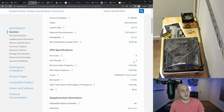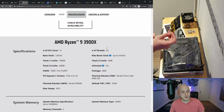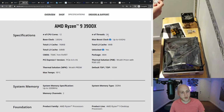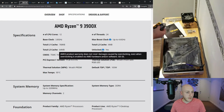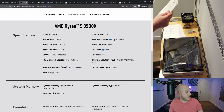So compared to now where I have, what was it here, 24 threads? Yeah, so it's quite a bit more. What's the quick math on that? Like 6 times more? Yeah, it's like 6 times more basically in threads, and like 3 times more in cores. And it's noticeable. I'll show you guys right here.